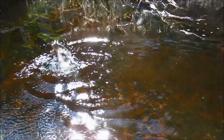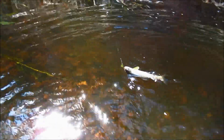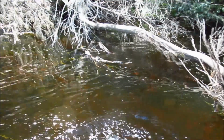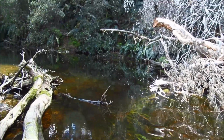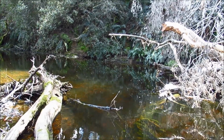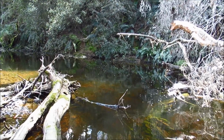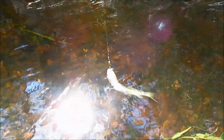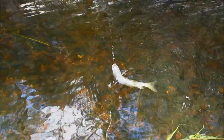Got another little one on here. I had to scramble to step over this bit of crap here, and then I saw one touch the surface just up in there, so I had to get down on my hands and knees and do a little flick over the top in that little pool, and this little fella came out and grabbed hold of it. Not a big one, but he gave me a little tussle going in and out of all the dead debris in the water. But, nice one. Even half a dozen, so I'm pretty happy with that.